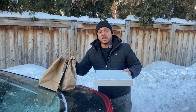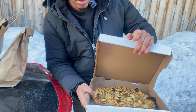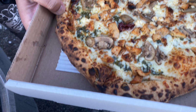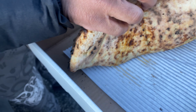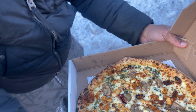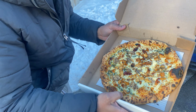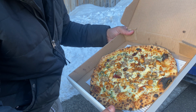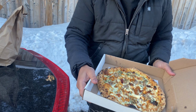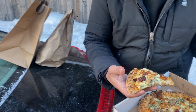So we're outside in the cold, we finally got the food. We got the pesto chicken pizza. Let's see how that looks. Ah, it looks good still. Crust to the bottom, nice and crispy. This is that wood fire pizza. As you can see, we got the toppings. Some mushroom on that. I didn't know it was gonna be mushroom. Feta cheese. It's like some chicken. All right, let's try it out. Grab a big piece right here. Y'all see that?